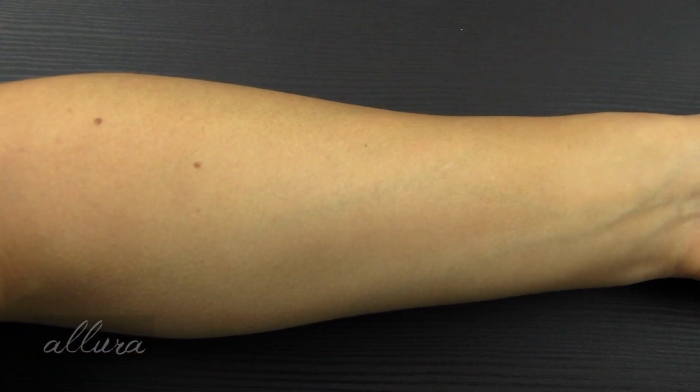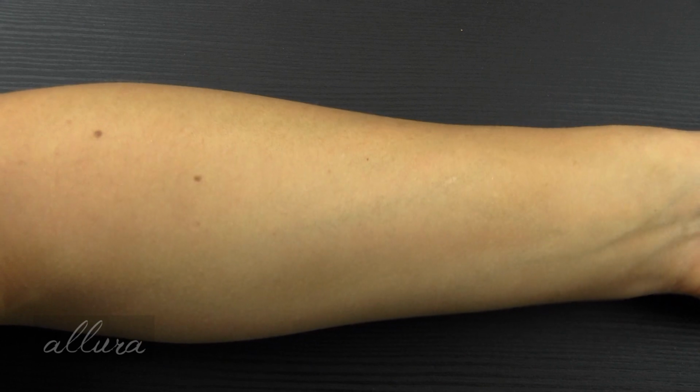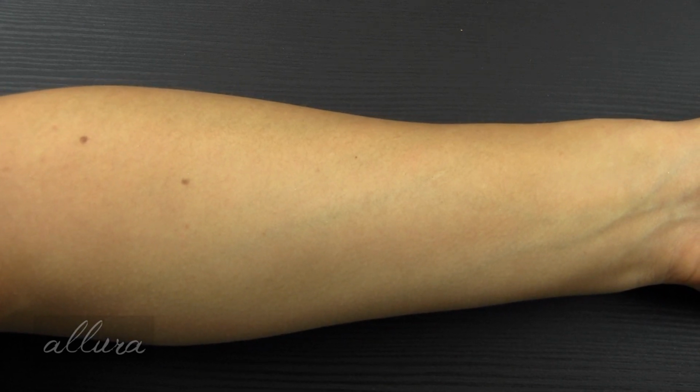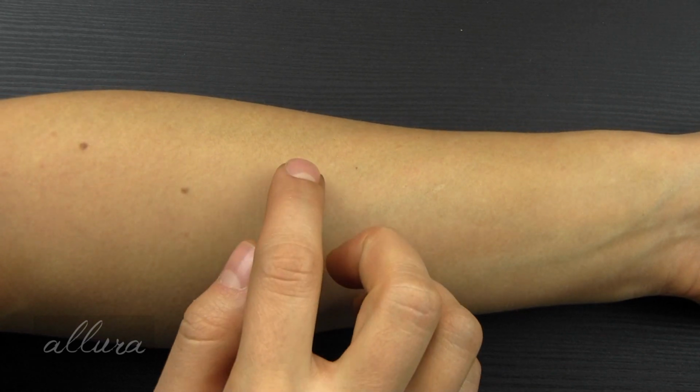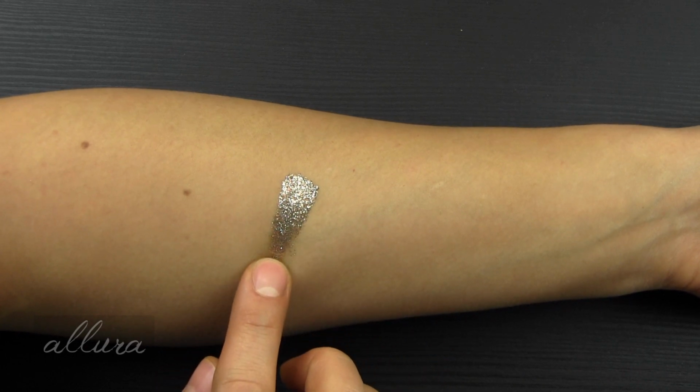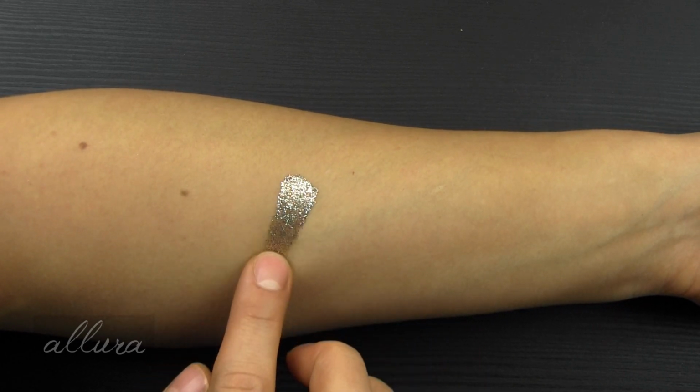All right, we're moving on to swatching the pressed gel glitter shades. It says to apply them with either your finger or a dense flat brush. So let's swatch them with our fingers, and we're going to start with Diamonds for Breakfast. And this is a silver champagne glitter.